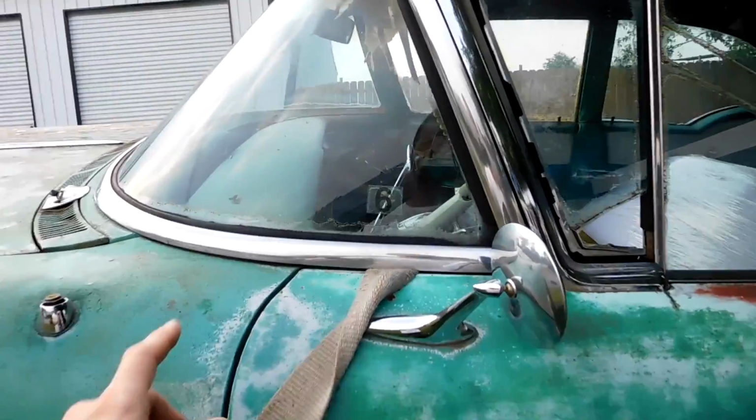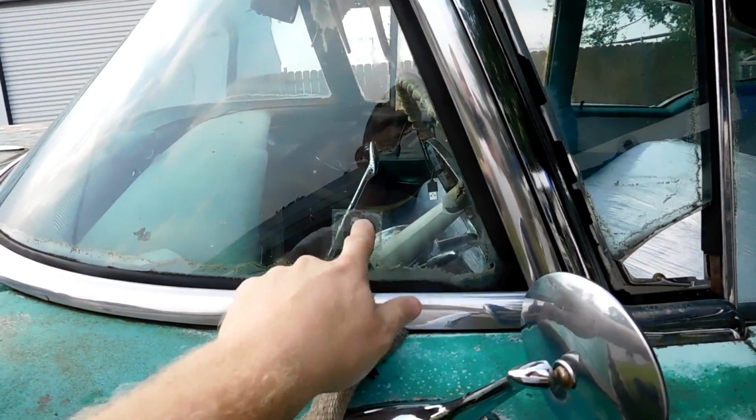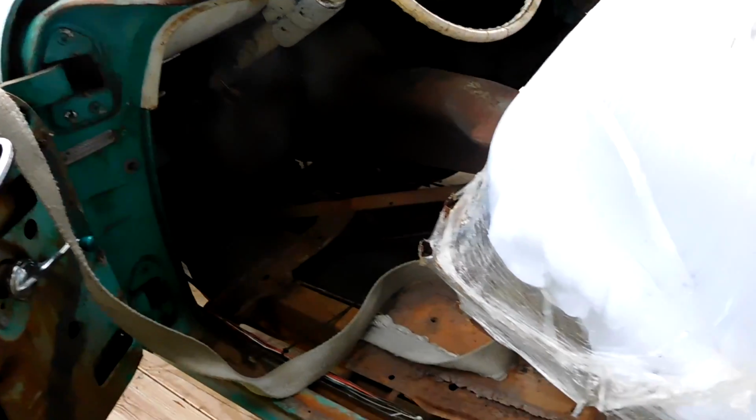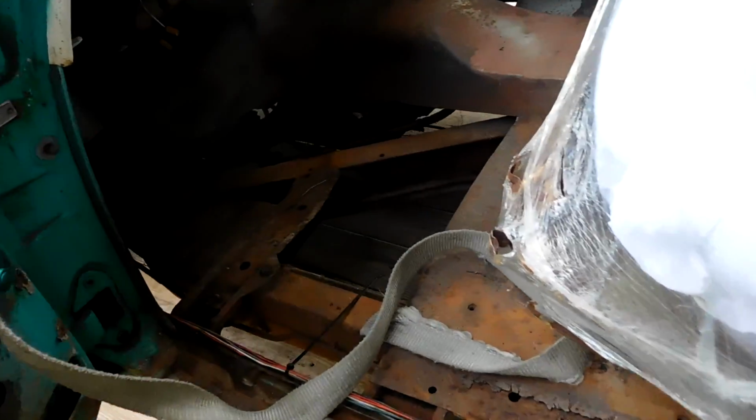I know it's been in Texas for a long time because I recognize the sticker that's left on the windshield. The worst part really of the car is that the previous owners decided they wanted to cut the floors out. They have patches, but you know, that's just one thing I gotta do.